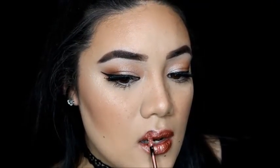So I talked about this a little bit in the beginning of the video, but this is one of the NYX metallic lippies, and this is in the shade Speed of Light. Isn't it so beautiful? It's kind of like a peachy, orangey, pinky color. I don't know how to explain it, but look how good it looks.